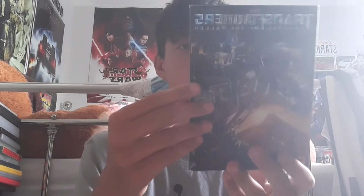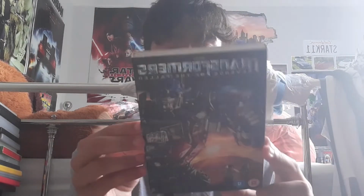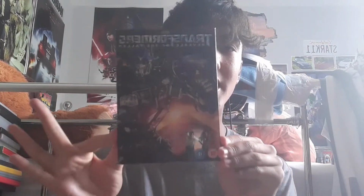Moving on to Transformers Revenge of the Fallen with this slip cover here. So that's pretty cool. I have never seen this before. I believe I haven't. Yep, I haven't seen this before. It was £1.25 from a charity shop, and I decided to pick it up because it's got this sleeve there, and haven't seen it before, so I'll definitely watch that at some point as well.